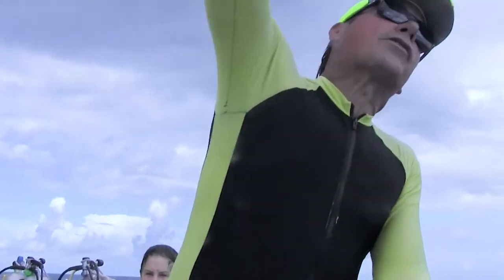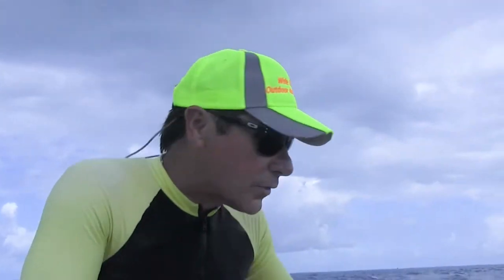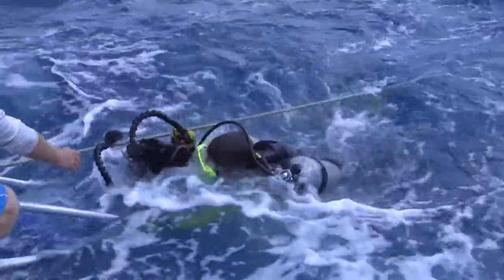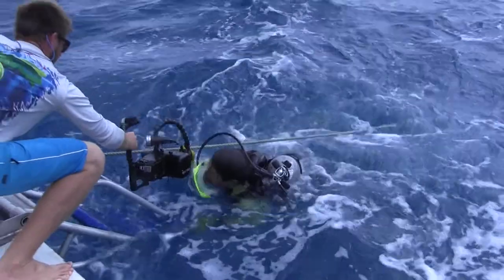That was an adrenaline run. I tell you, coming up that rope, I felt like Superman. I was in Universal Studios. I'm going up that rope. Then I get here to the boat. Everything's perfect. And then I see Mike trying to grab my camera from one of the light arms. And I know that's going to pop off.